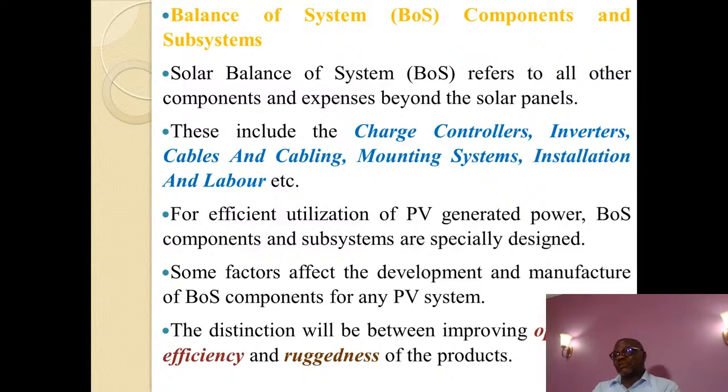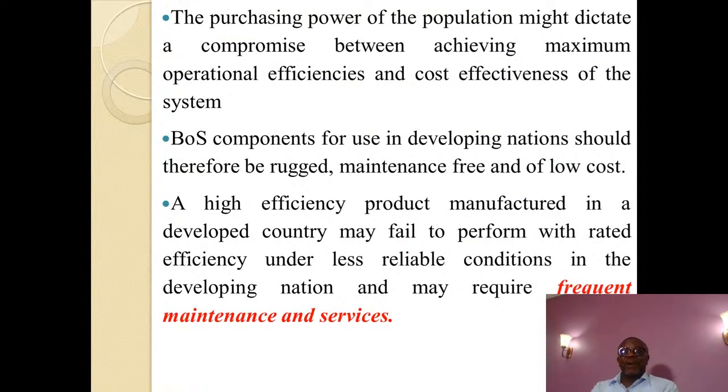Because if you look at solar installations, they are always critical and risky. So for efficient utilization of this PV generated power, these BOS components and subsystems need to be specially designed and must be done by the local people. So the distinction will be between improving operational efficiency and ruggedness of the product. The purchasing power of the population might also dictate a compromise between achieving maximum operational efficiency and cost effectiveness of the system.